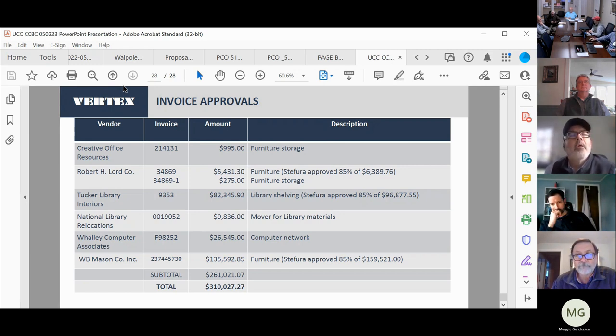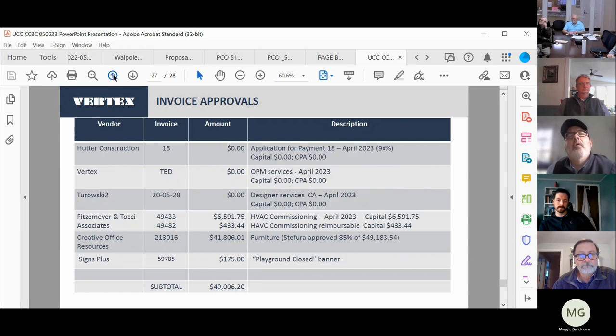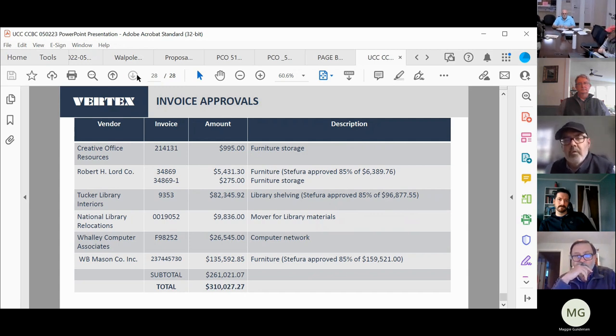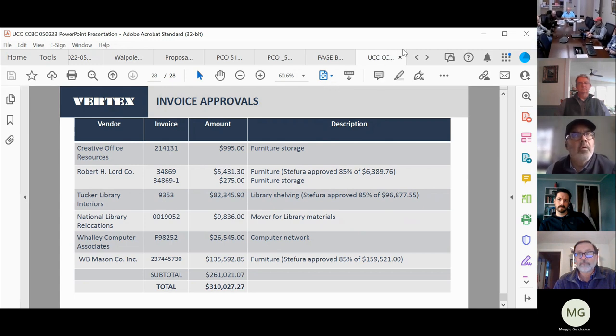All of this is related to the capital, as opposed to the playground, Stephen? All capital. All right, Steve, who wants it? I move that we approve the invoices from the Vertex presentation in the amount of $310,027.27. And second. Anybody have any questions on them? I guess library movements come pretty expensive. No questions. All in favor? Flaherty, aye. Steve Rackett, aye. D. Heckler, aye. Mike Howell, aye.